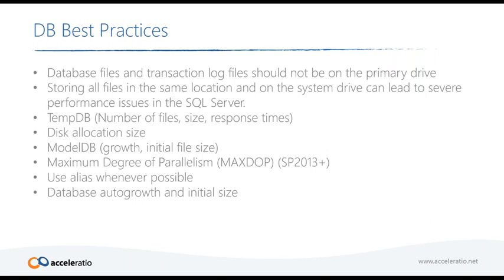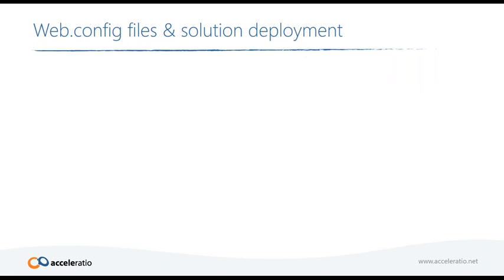Also, take a look at database autogrowth and initial size, because if your content databases are created and provisioned as very small databases, and then you continuously add and increase them, you might have a lot of fragmentation in your database, and the files might be scattered around your system. So just make sure that you have enough space in your content databases. Try to plan a little bit around that to see, okay, this is going to be an archive and it's going to be this big. Just try to pre-grow the database if anyhow possible.